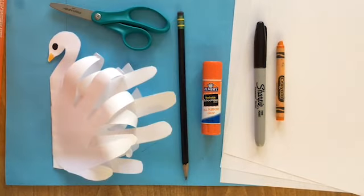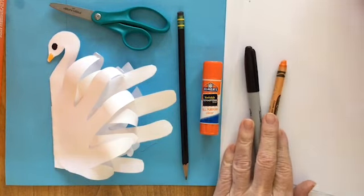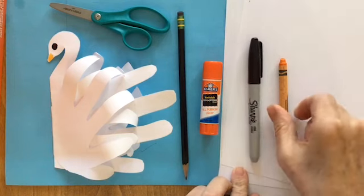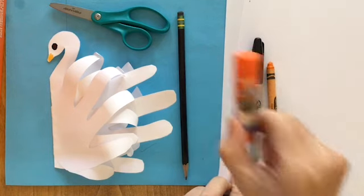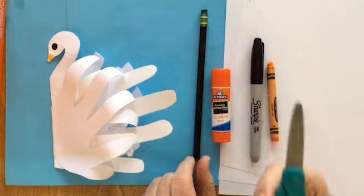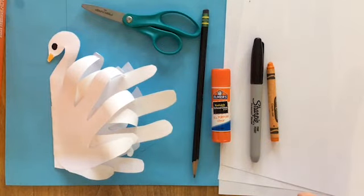Okay, it is time for us to do our beautiful Swan Craft. So here's what we need. We need 3 pieces of white paper. We need a black marker or black crayon, an orange crayon or orange marker. We need a glue stick. We need a pencil. We need a pair of scissors. And that's what we need.